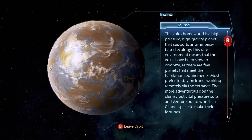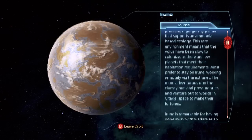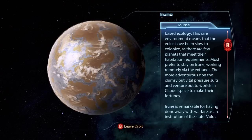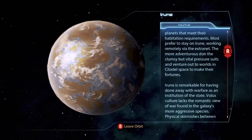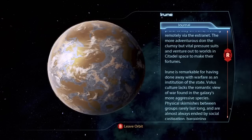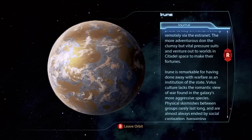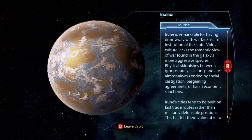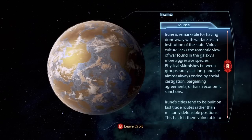So this is a Volus homeworld. High pressure, high gravity planet that supports an ammonia-based ecology. This rare environment means that the Volus have been slow to colonize, as there are few planets that meet their habitation requirements. Most prefer to stay on Irune, working remotely via the extranet. The more adventurous don the clumsy but vital pressure suits and venture out to worlds in Citadel space to make their fortunes. Irune is remarkable for having done away with warfare as an institution of the state.